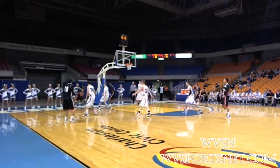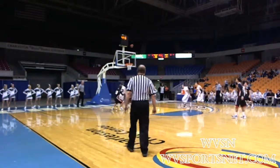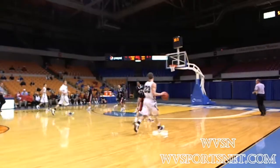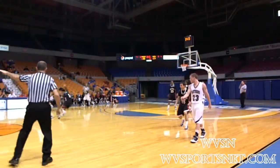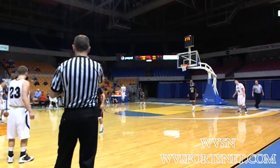Now left side over to Thomas Booth. Levon Elam is swinging around. Shot up, no good. Rebound's going to go to Isaac Parsley. Right side, Austin Vance. Top of the key, Austin Brewer. Left side, Newsom, excuse me. Should see the last shot here at Tug Valley.